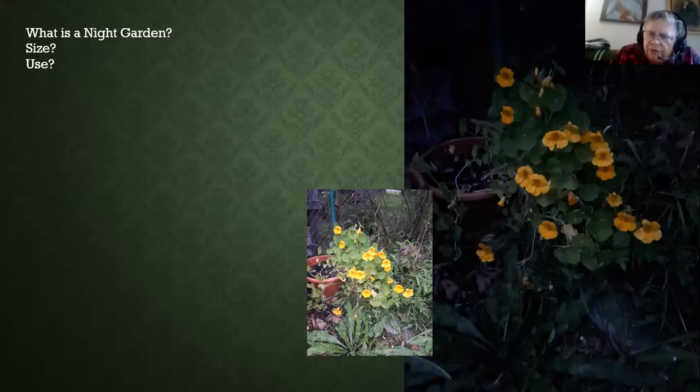And what would you use it for? Well, in my opinion, I find that it's actually a really good thing to have during these COVID times because we're allowed a certain number of people outside. So you could have people over to your house, have a party, and use your night garden as a backdrop. And I'll talk more about that as we go along.